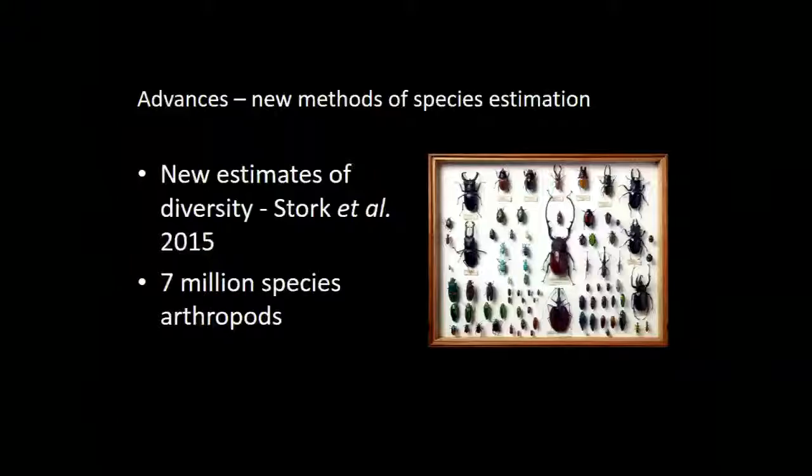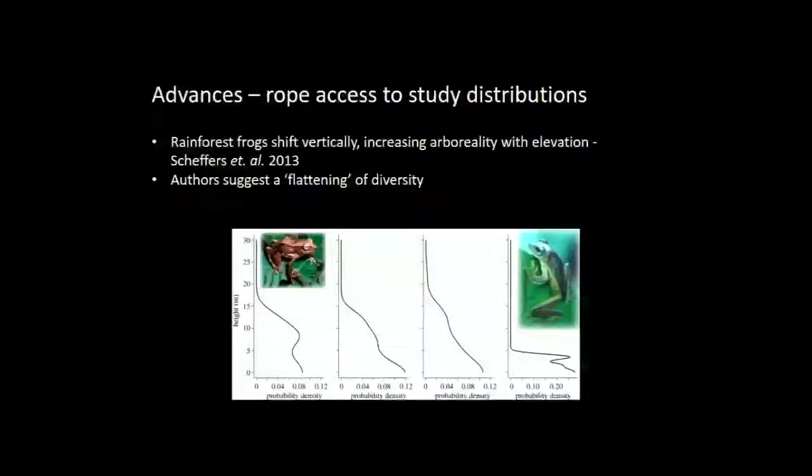However, I would point out that that's based on mainly beetle collections in museums, and with taxonomic groups like mites and flies, especially in the canopy and especially in the tropics, those groups are so poorly described that it is difficult to make extrapolations at the moment.